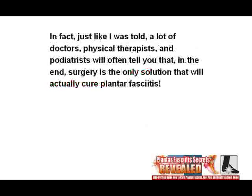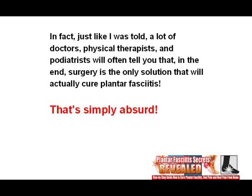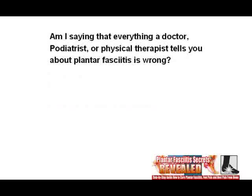In fact, just like I was told, a lot of doctors, physical therapists, and podiatrists will often tell you that, in the end, surgery is the only solution that will actually cure plantar fasciitis. And that's simply absurd. Now, am I saying that everything a doctor, podiatrist, or physical therapist tells you about plantar fasciitis is wrong? No, not at all.